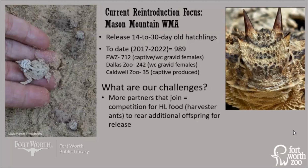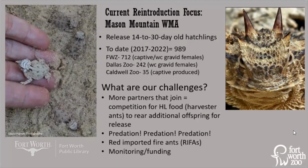And then predation, as mentioned previously, it's always going to be a challenge for us. And then the red imported fire ants. And then monitoring and funding. So this site is 3.5 hours from us. The Texas Parks and Wildlife staff have many, many other things that they need to tend to, and they're gracious enough to really partner with us and let us use this site, and they help us when they can, but they don't have anybody that they can dedicate solely to monitoring these populations. They do have interns that they can designate for projects sometimes, but for the most part, it's up to us to really find these folks to help us monitor. And also funding, which can be challenging for a species that is not federally listed.